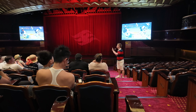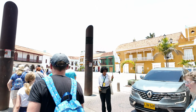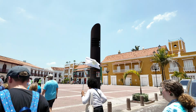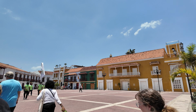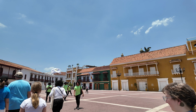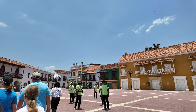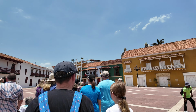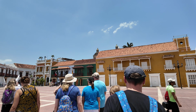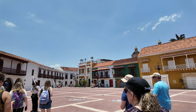So we decided, rather than try and do something independently, the best use to maximise time would be to book an excursion through Disney. There were several different options on offer, each offering something slightly different, so after mulling these over, we went for the one called the Best of Cartagena. This was scheduled to last 4 hours and 15 minutes, and so maximised our time ashore, while hitting what looked to be the key sites in the city.